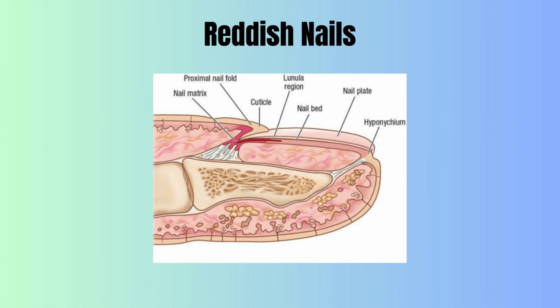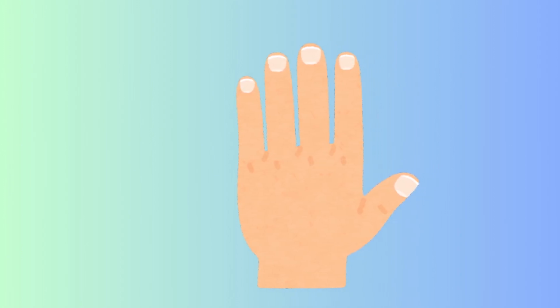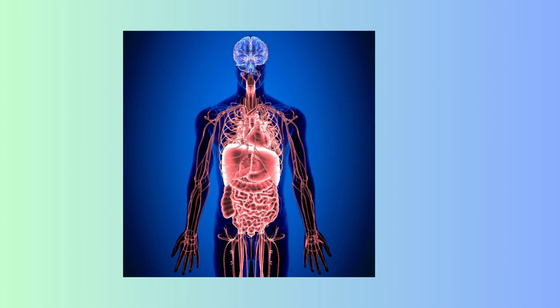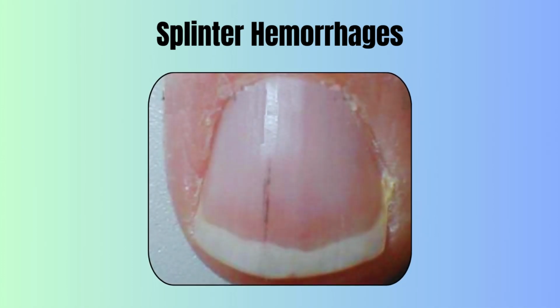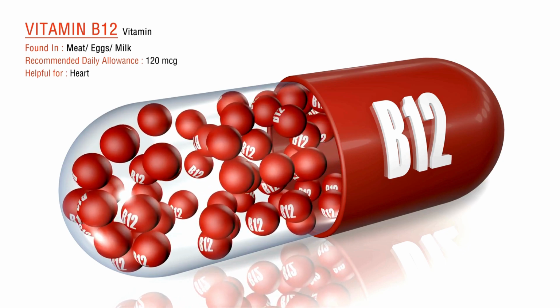Our nails serve as a protective barrier and reflect the health of the underlying structures of our hands and fingers. Therefore, changes in nail color or texture could hint at various health issues. Besides the mechanical damage from nail biting, reddish nails can also be indicative of more systemic conditions. For example, a condition known as splinter hemorrhages, which appears as small, reddish-brown lines under the nails, can be associated with heart valve infections or other heart conditions. In some cases, reddish nails might also signal nutritional deficiencies, such as a lack of iron or vitamin B12, which are essential for healthy nail growth.